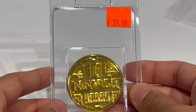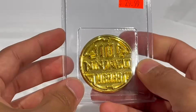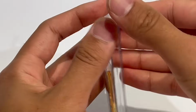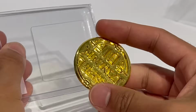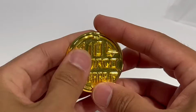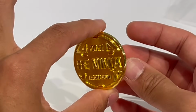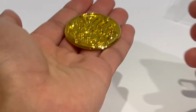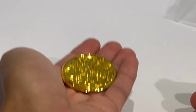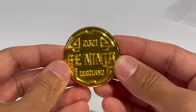Next up here, this one I paid $30 for. It is a specialized B Ninja 2021 Legoland Ninjago coin. It's just kind of a unique thing. I've collected all of the really rare and exclusive Chinese Ninjago coins. I think I spent like $600 on them or something ridiculous like that to get all the 10 years of Ninjago Chinese coins. So this one is obviously a lot cheaper because it was given out to kids at Legoland, but it's actually really nice. It's got a good weight to it. Like, this feels like a metal coin. 10 Ninjago years, and it says 2021 B Ninja. So that is a special Legoland Ninjago coin.